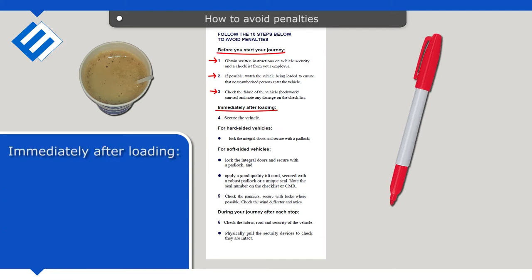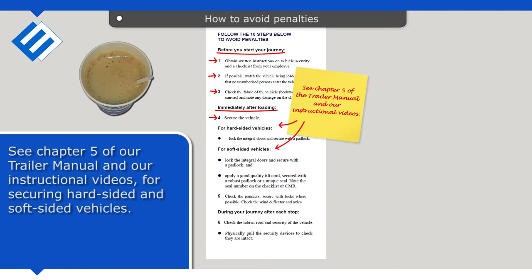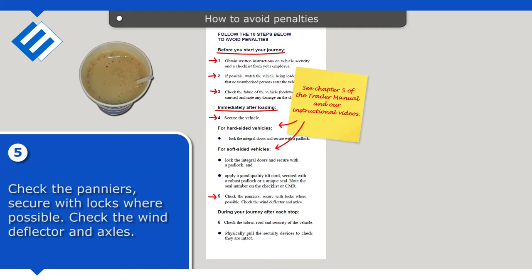Immediately after loading. 4. Secure the vehicle. See Chapter 5 of our trailer manual and our instructional videos for securing hard-sided and soft-sided vehicles. 5. Check the panniers. Secure with locks where possible. Check the wind deflector and axles.